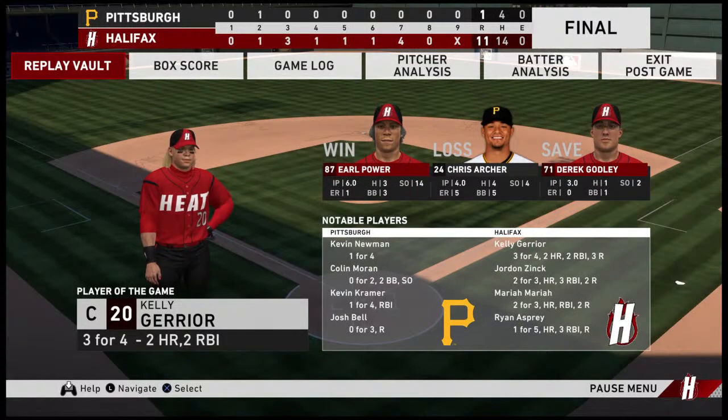Here now is our final line score. First, for your victorious home team, 11 runs on 14 hits. No errors. They left 8 men on base. For the Pirates, 1 run, 4 hits. No errors. They left 9 runners on base. Time of the ball game, 3 hours and 34 minutes.